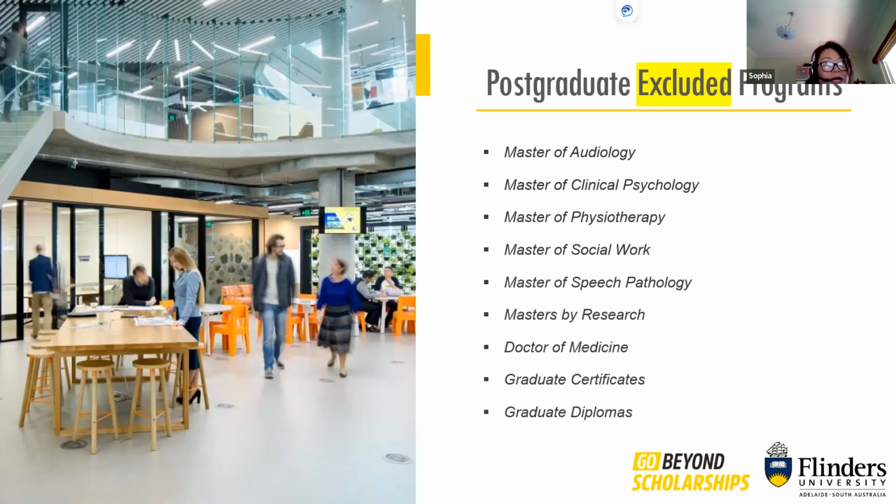At postgraduate level, again, there are also some exclusions, a little bit more actually. The exclusion has more to do with the allied health courses like audiology, clinical side, physiotherapy, social work, and speech pathology. I think only the Master of Nutrition Dietetics is still in there. What I meant is that the Master of Nutrition Dietetics is available for the scholarship, and the Master of Occupational Therapy is also available for consideration. So these are the ones at master's level that are not included in the scholarship.